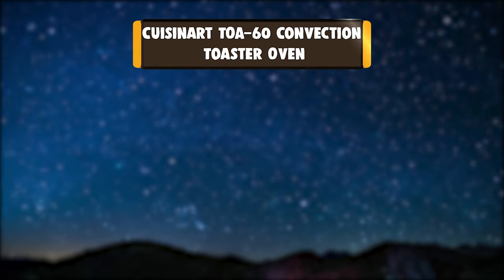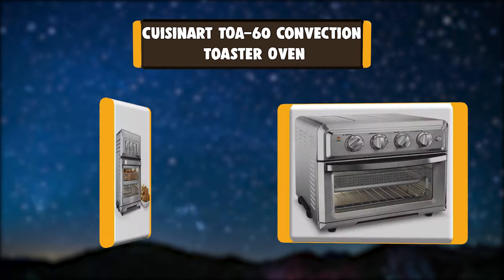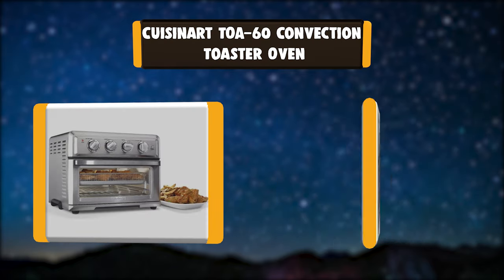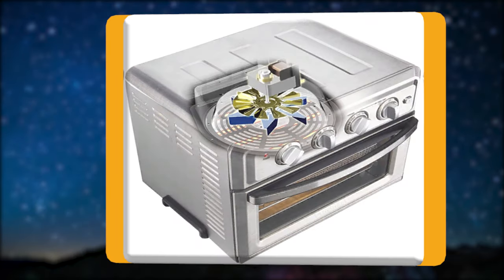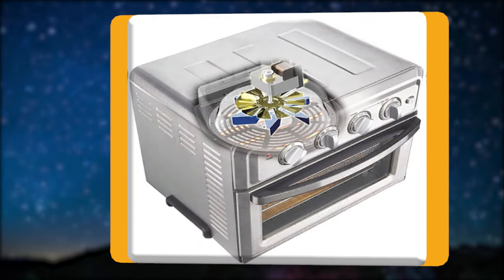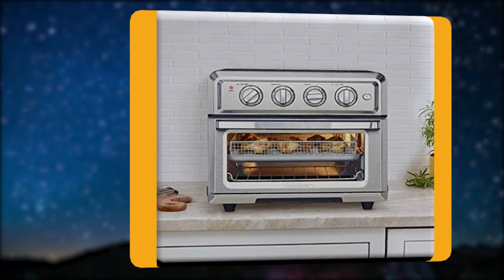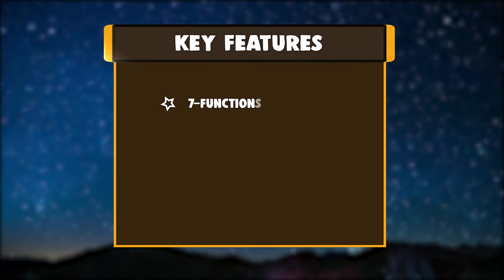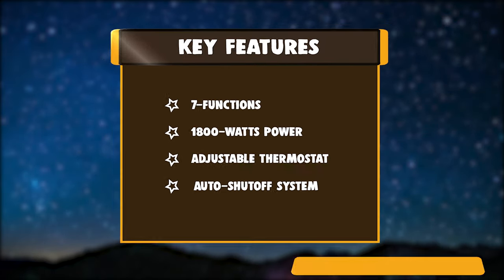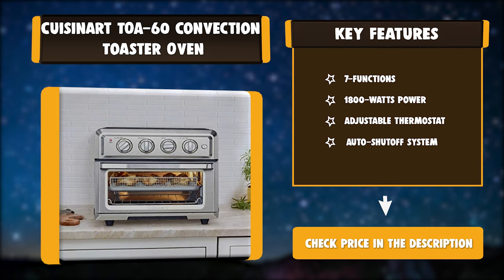Number 1. Cuisinart TOA 60 Convection Toaster Oven. This unique kitchen workhorse is actually a premium full-size toaster oven with a built-in air fryer. Air frying, which uses powerful ultra-hot air, is a healthier way to prepare delicious fried favorites, from wings to fritters to fries to shrimp. And since toaster ovens stay on the countertop. Key feature: 7 functions, 1800 watts power, adjustable thermostat, auto shut-off system.